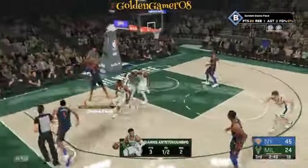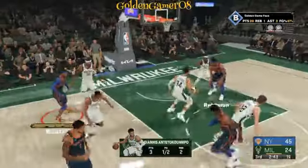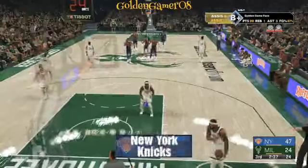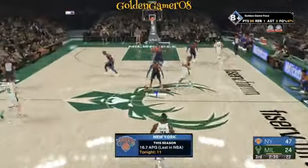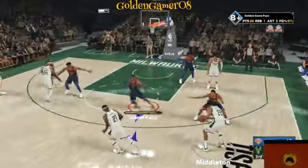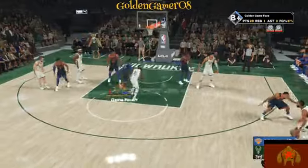Clearly out of sync to begin this half. 0 for their first 3 attempts. To the inside. Here's Robinson. Another one falls for New York. Setting each other up beautifully. I love it. 8 of their last 10 points coming off assists. You know, nothing makes a coach happier than selflessness on the basketball court.